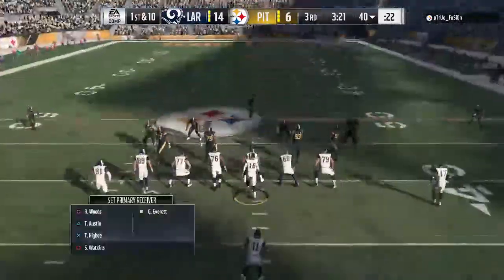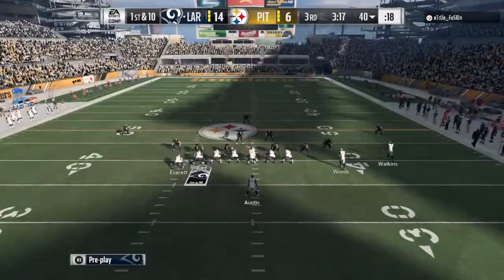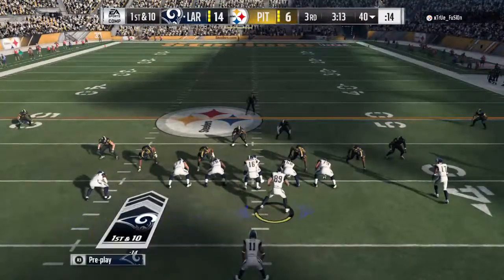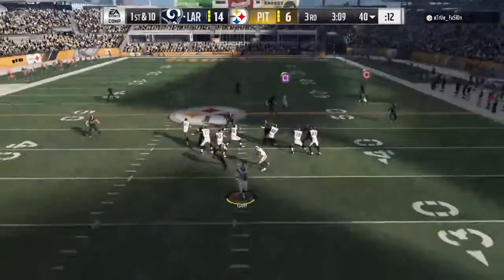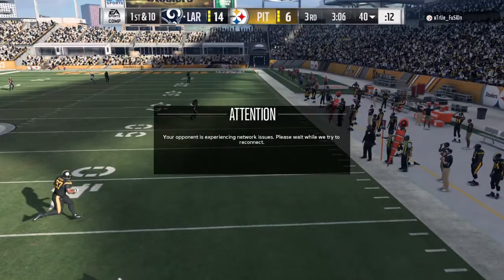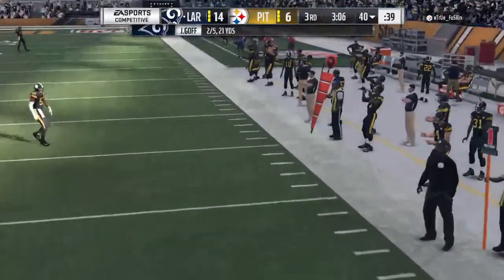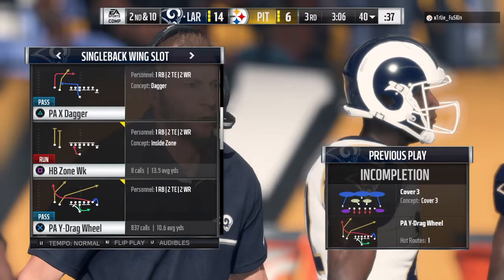So the D-line's going to spread out. They go play action here on first down. He'll buy some time right. And he'll toss this one incomplete. Seeing no options, he throws it away. It's a tried and true formula, and I don't think it'll change for as long as we play football.